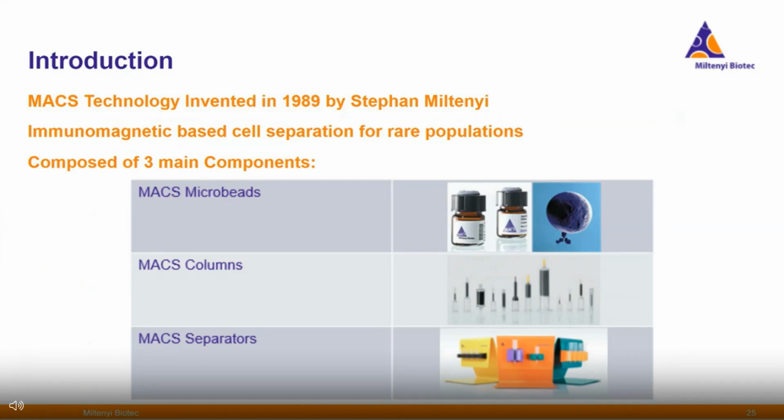So Stefan Miltenyi developed this technology in 1989, or really marketed this technology, created an industry around it. And effectively what it is, is a magnetic particle attached to an antibody that would be specific for a cell type of interest. So that allows you to attach a magnetic particle to a cell and then use a magnet to help enrich or deplete that specific cell out of your starting material.